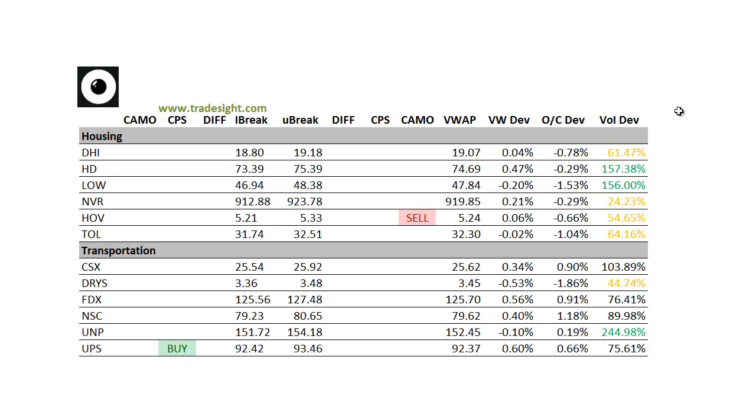Taking a look at the housing names, Home Depot and Lowe's are both pretty weak. Lowe's especially 1.5% below the day's open on a volume bump. Got Hovnanian flirting with the camouflage sell signal depending on where that settles today.